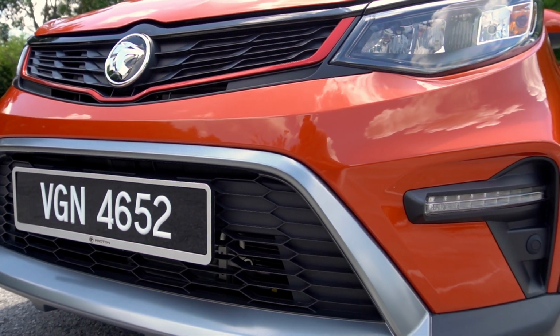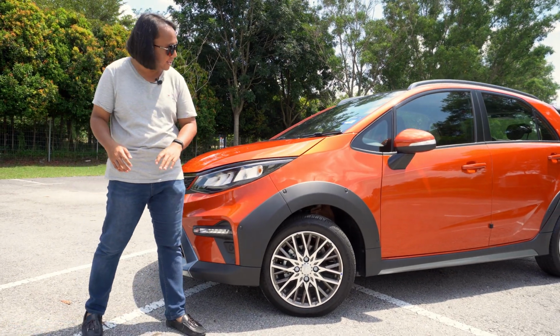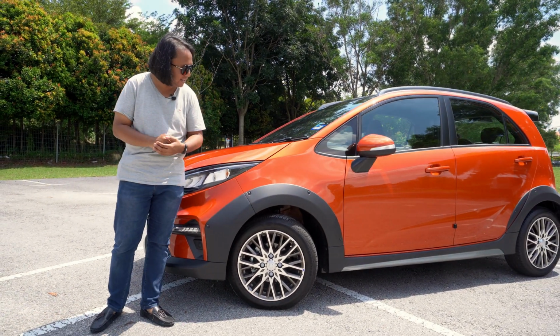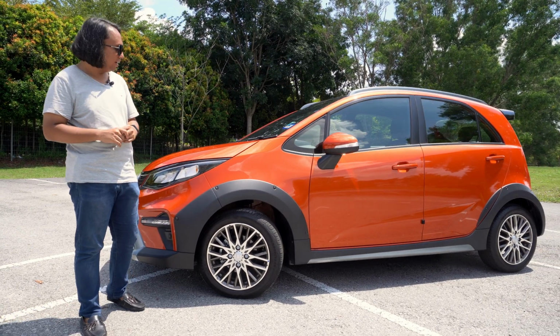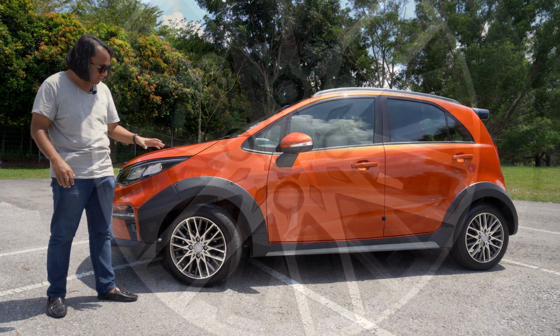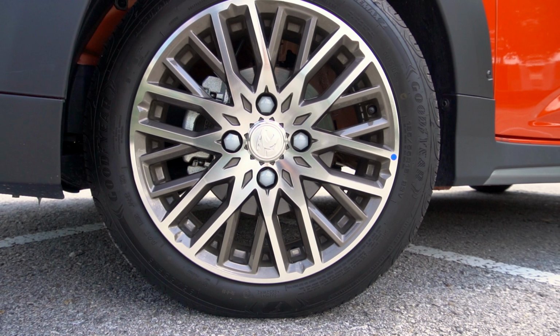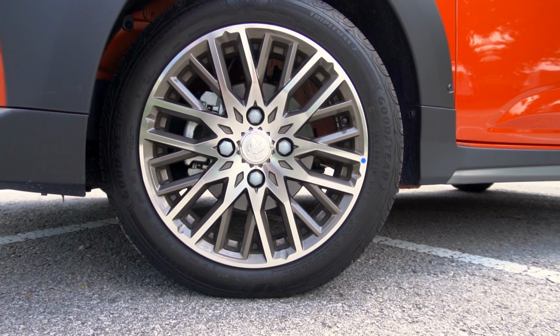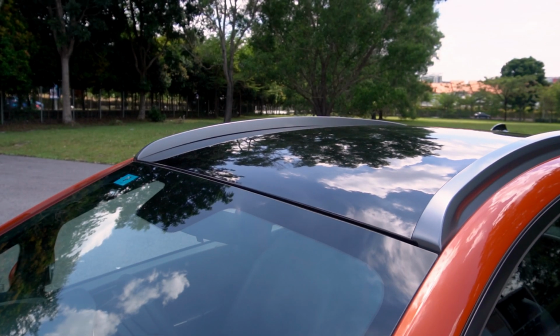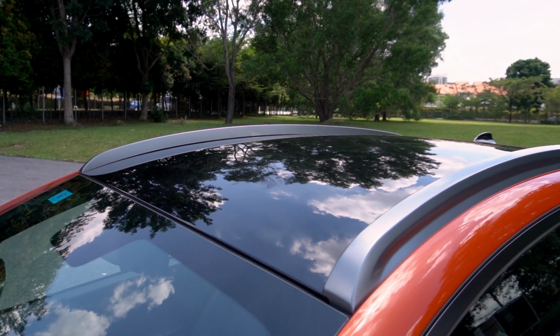Now down the side, the Active kind of emphasizes itself a little bit with these large swathes of black body cladding, again to make it look a bit more like a crossover. The tires are 16-inch units, but they now have a new design, which I must admit look rather fetching, and they're wrapped in Goodyear Assurance Triple Max 2 tires. Going down the side, you now get a set of fake roof rails. I mean, they're just there for aesthetic purposes. Don't try to fit a roof box on this.